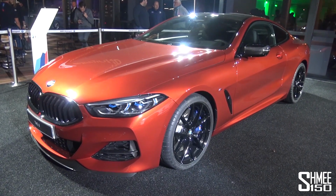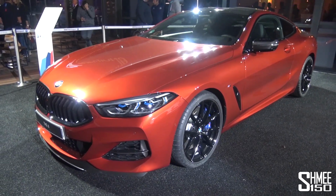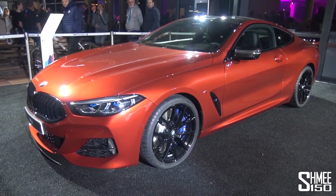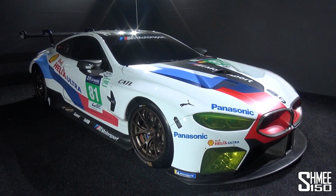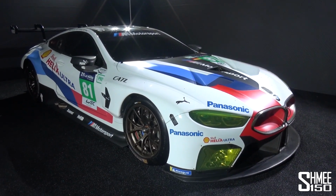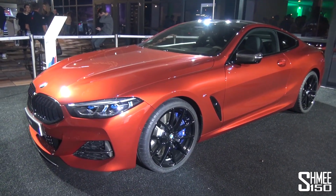Presented here then for the first time, the prototype camouflage has been removed and we can take a full look at the brand new 8 Series. They've unveiled it with this M850i and also with the 840d versions of the Coupe, but they've chosen to present the car right here, sitting alongside on display the M8 GTE, the car that's taking part in the 24-hour race, and we can have a look at this shortly. But basically this car, the future M8 Coupe and the M850i have all been developed concurrently. So let's take a quick walk around before we dive into things in more detail.